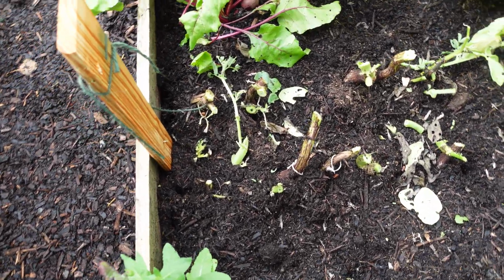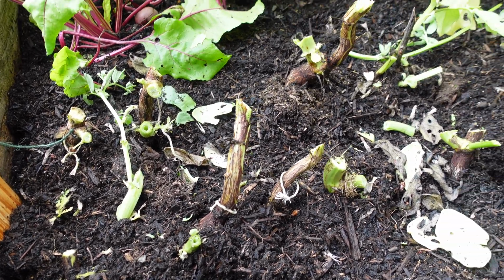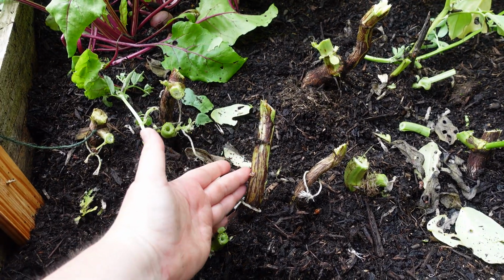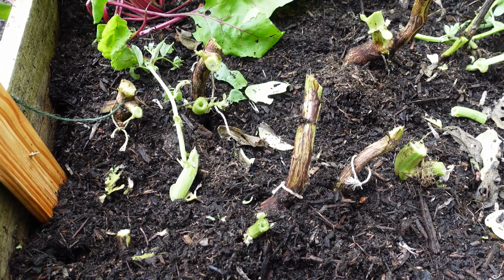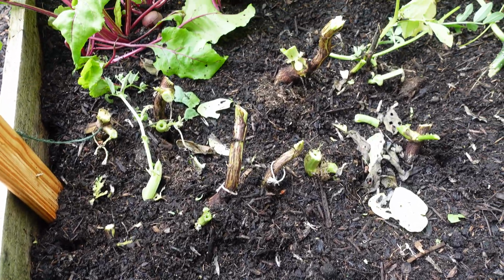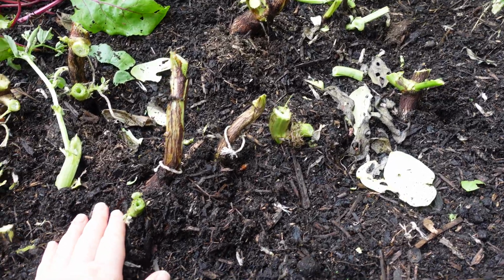But this is a question I wanted to ask you guys, because that was the first year I had grown broad beans. And I'm just wondering what I do with these. I thought broad beans were a nitrogen fixer. So I had planned originally to leave those in because I thought it would be beneficial to the soil underneath. I'm not too sure if I'm going to be able to plant any carrots in here now, because obviously they're going to be in the way.